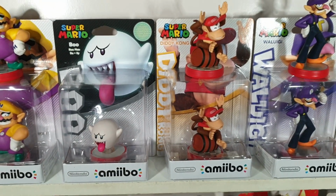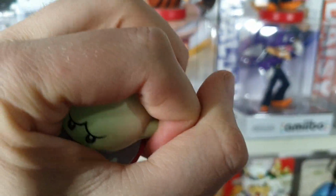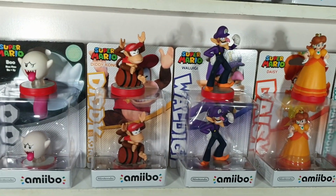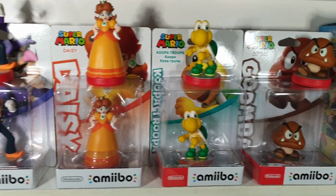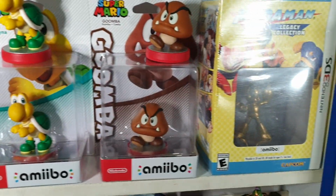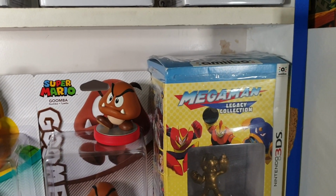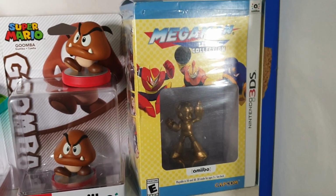Let's see if I can get it to glow a little. There we go. Charge it up on the light. Chuck that back up there. We then have our Diddy Kong, Waluigi, Daisy, Koopa Troopa, and Goomba. We'll finish off the shelf with another one I had to import from America, which is the Mega Man Legacy Collection for the 3DS Gold Mega Man amiibo.